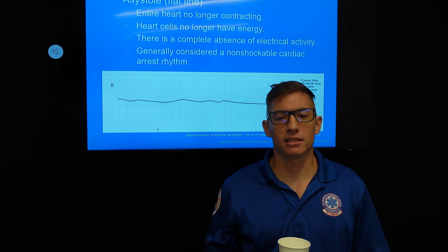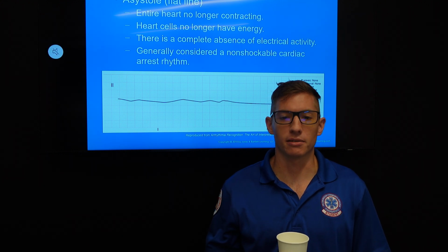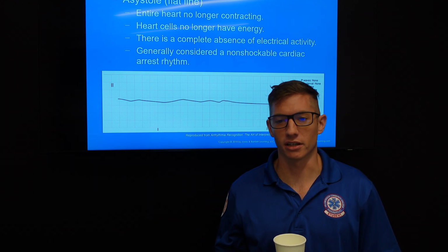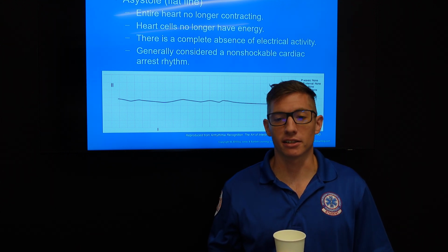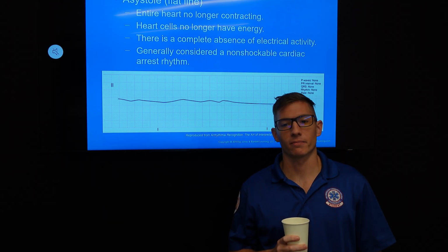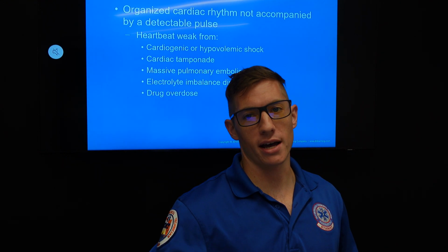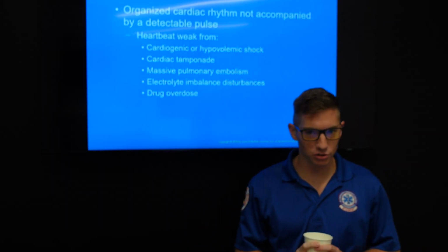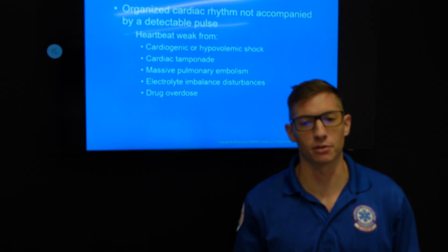P waves may be occasionally seen, but with no QRS complexes or T waves, called P wave asystole, ventricular asystole, or ventricular standstill. A flat line on an ECG monitor may or may not be considered asystole. Asystole is considered a non-shockable cardiac rhythm. We are going to throw epi at this. Pulseless electrical activity, also throw epi at it. Same thing as asystole for the most part.